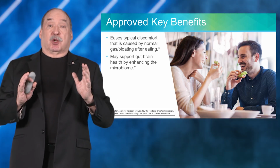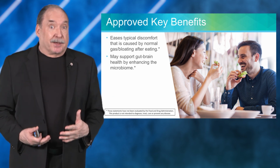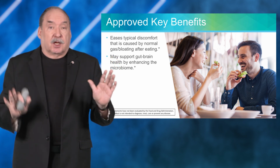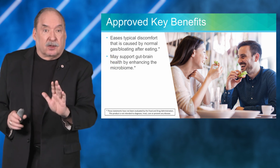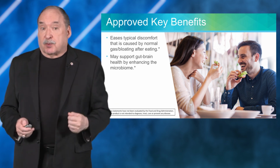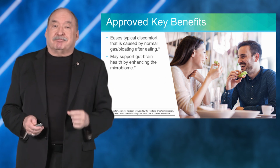So this can help you, obviously, with any kind of discomfort that's associated with lack of enzyme. Again, if you eat a food, any food, doesn't matter what it is, if you don't have the enzyme to break it down, you're not going to feel good. And of course, this can help to support the gut-brain connection.